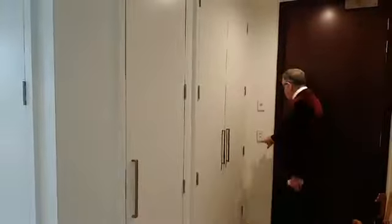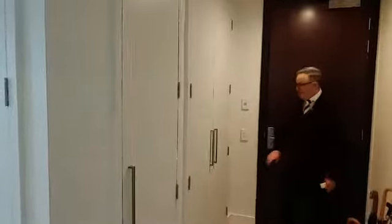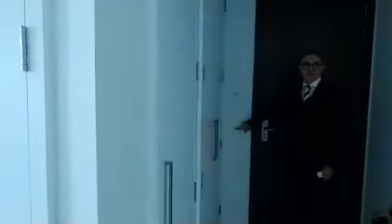We've also got this, a little thing, but I really like it. Turn off the light and all the lights go off. Come home and switch that on and all the lights come on. It's a really well thought out idea.